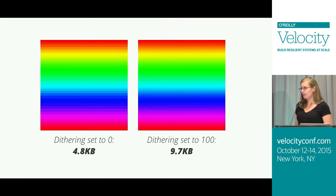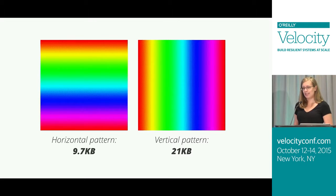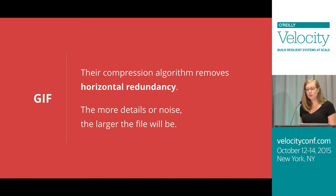But check out what happens when I rotate that image. What? On the left, we have that GIF, right? It's like 9.7 kilobytes. On the right, when I rotate it, it goes up to 21 kilobytes. That's terrible, and it's so bananas. Why does it do that? GIFs are really good at horizontal redundancy, right? So the more detail or noise elsewhere in the image, the larger the file is going to be.